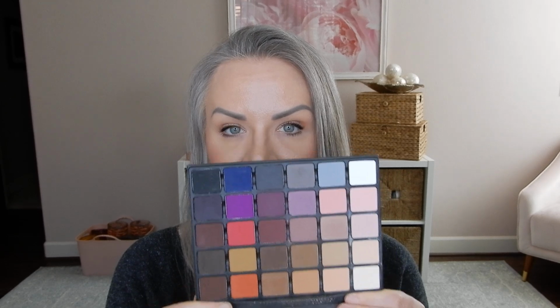So if you're in the market, also Viseart re-released My Beloved, which is the Grand Pro 1. Now there are some new shades in the new version, and my goal is to go through and see if I can purchase the new shades individually so I can just put them in my own palette. But if you've always wanted this, so good.